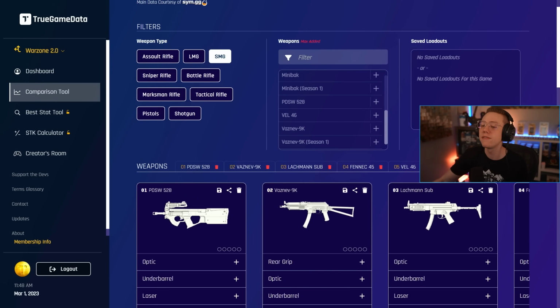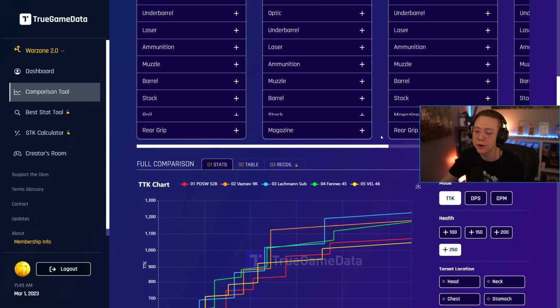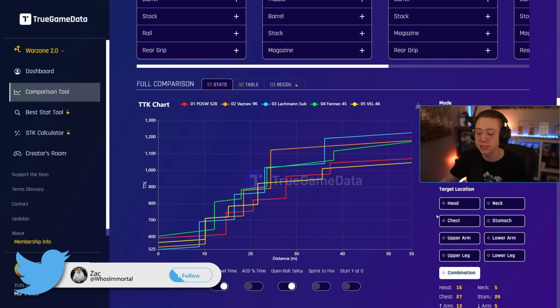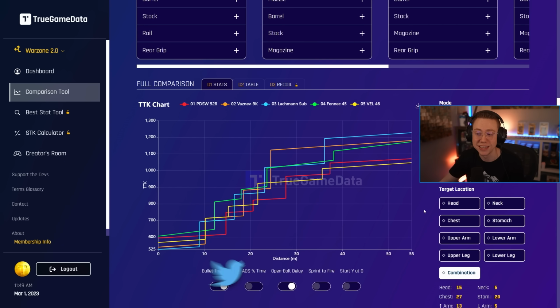So we got 5 SMGs here. We got the PDSW 528, aka the P90. We got the Voznev 9K, the Lockman Sub, aka the MP5. Had to have the Fennec on this list because that's obviously a huge talking point. And then I also got the Vel 46, aka the MP7. And when we scroll down to our TTK chart here, we of course are looking at 250 health behind the face cam there and combination shots for the most accurate TTK stats possible. And we get some very interesting information here.